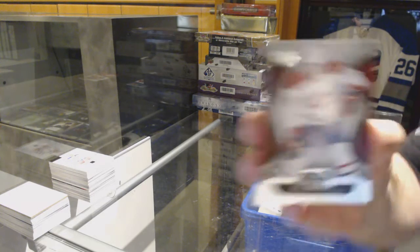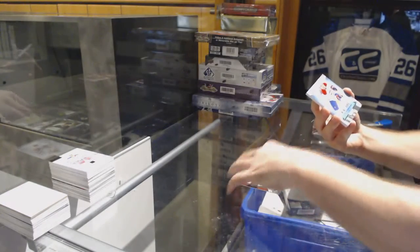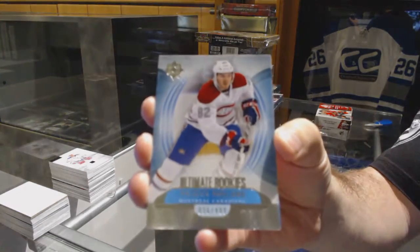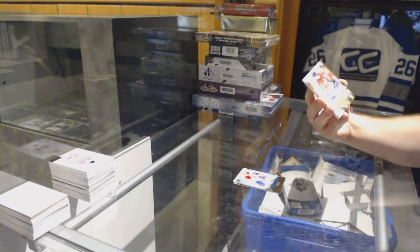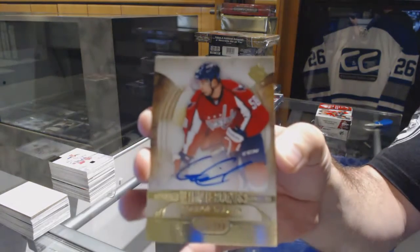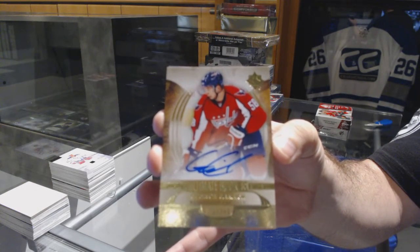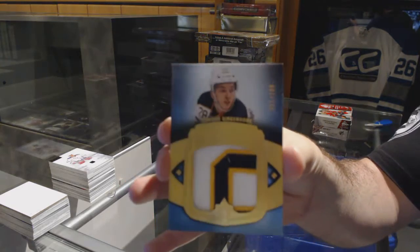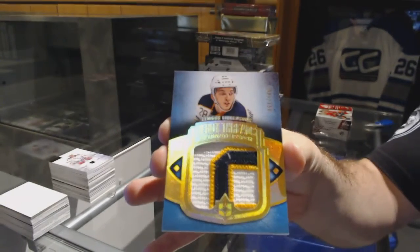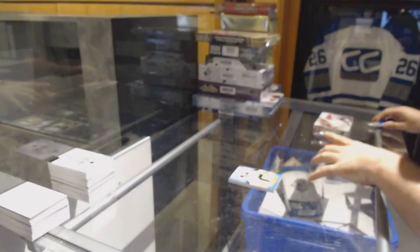Who we've got for the Habs, numbered to $4.99, PK Subban. For the Habs, Patrick Holland, rookie to $4.99. For the Capitals, numbered to $2.99, rookie auto, Connor Carrick. And we've got for the Buffalo Sabres, number to 100, Zemgus Girgensons, debut threads patch.